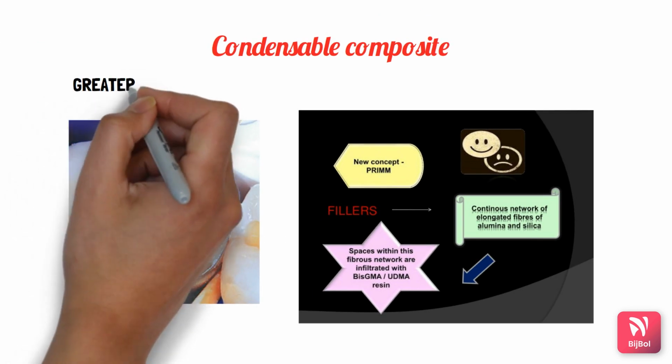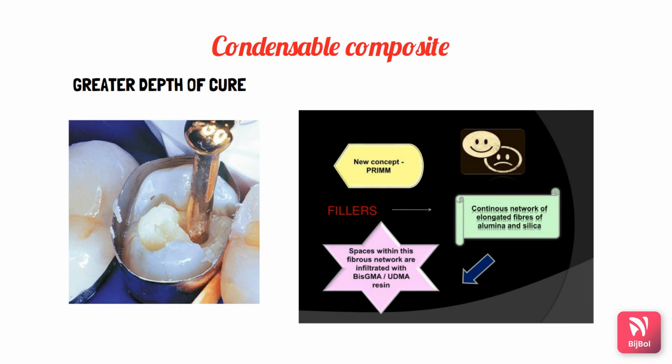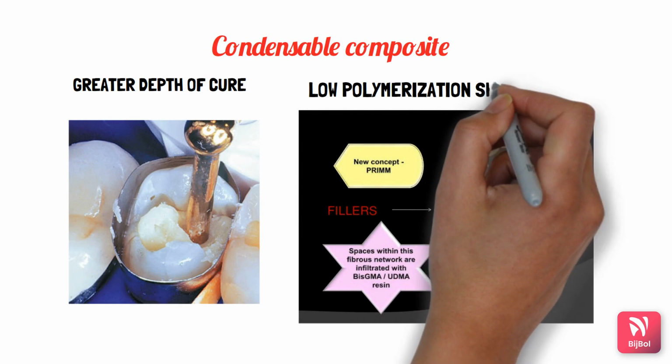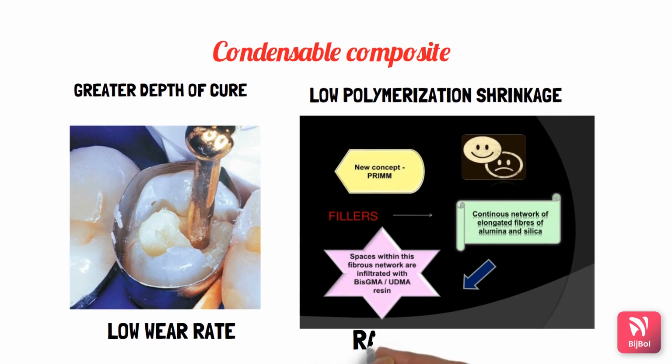When you look at them, the properties of the packable composite are far superior to those of the conventional composite. That includes a greater depth of cure, low polymerization shrinkage when compared to other fibrous networks, a lower wear rate, and radio opacity due to the presence of alumina.